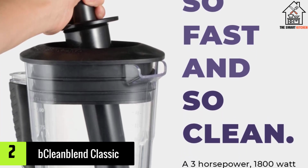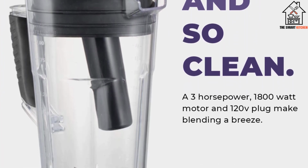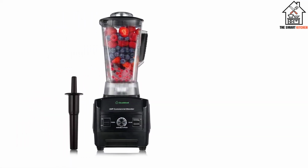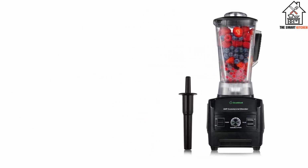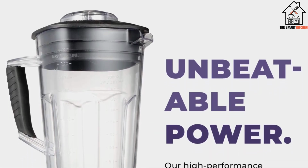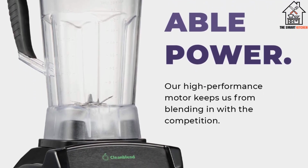At number 2, we have the CleanBlend Classic. The CleanBlend was designed by chefs for chefs, and while we liked the easy-to-use controls and no-frills design of this 1800-watt blender, we weren't totally sold on its blending abilities. It's incredibly easy to remove the pitcher from the base and place it on the base when it's time to blend, which is great if you like to work quickly in the kitchen. However, there's no click or lock-in-place sound, which might be disconcerting to some.